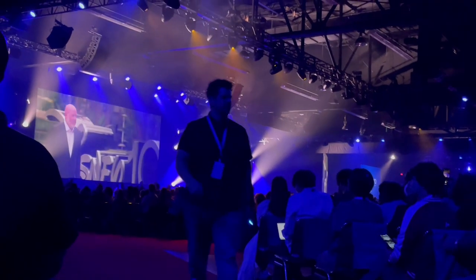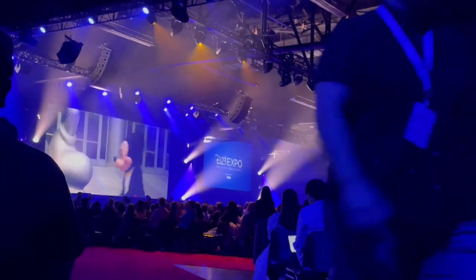Here we are, the Disney Legends panel is going to begin very shortly. I'm in my seat. This is where they honor new Disney Legends, and it's the official kickoff to D23.